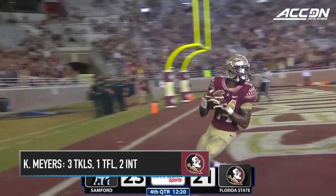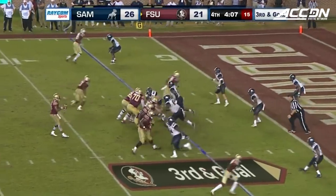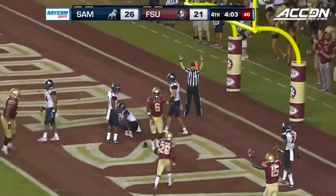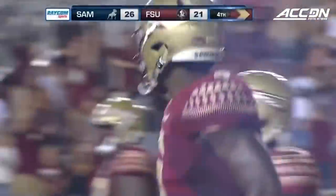Well, good job of disguising what they potentially would do here. Well, through the air. Third and goal. Looking at the end zone. Throws in there. And it's a touchdown. He hits Trey McKinney for a 5-yard TD pass.